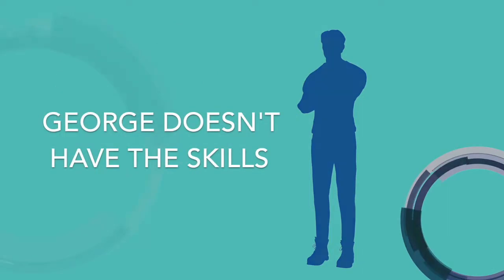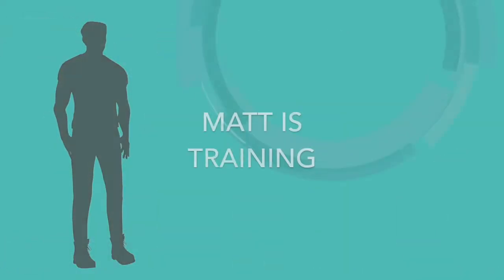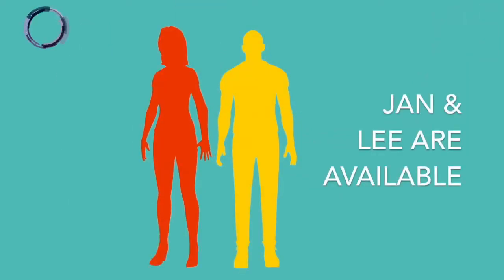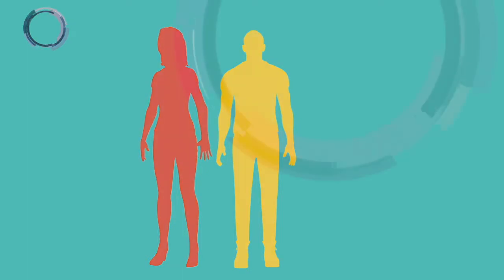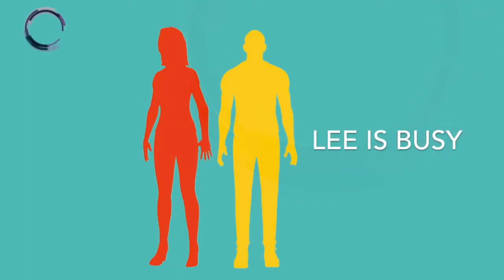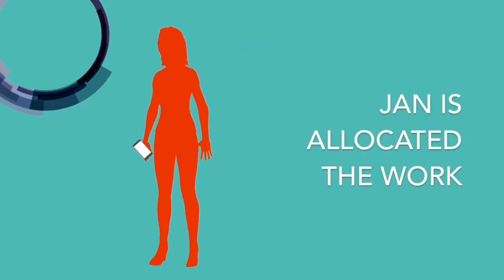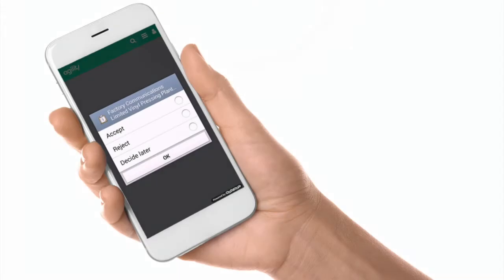George the apprentice doesn't have the skills. Matt is on first aid training today. Jan and Lee are available. Agility tries to allocate the work, but Lee does not respond to the alert on his mobile as he is busy resolving an issue with a contractor. So, Autoagility reallocates the work to Jan, who accepts the work.